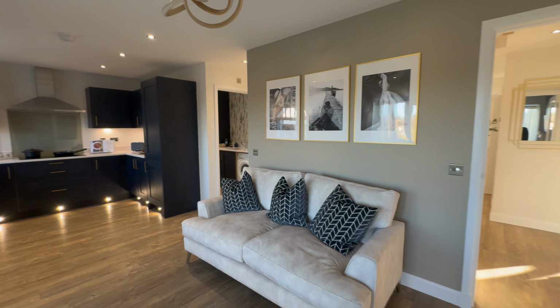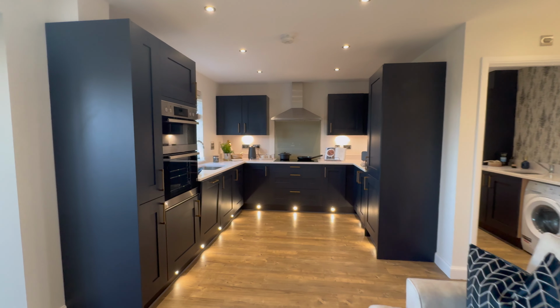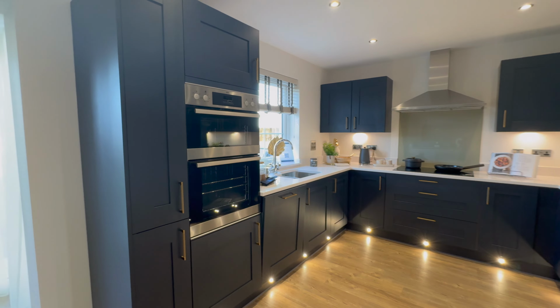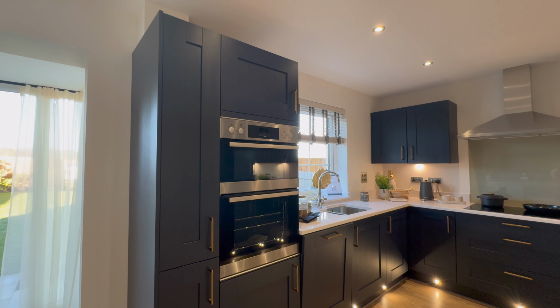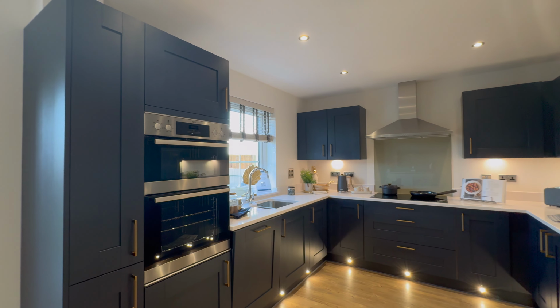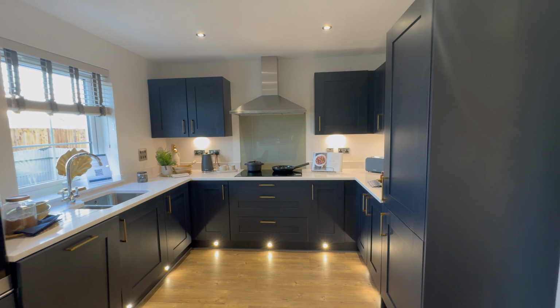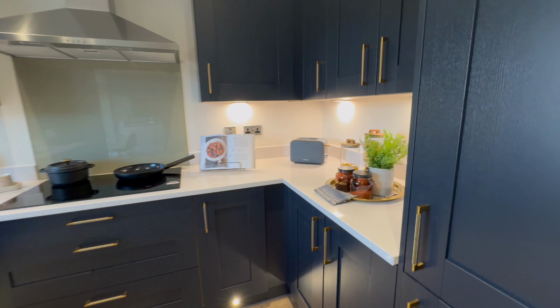What I would do is probably leave this space open so it gives you more room to move around in, or you could use it as the dining. And on this side, they've got the kitchen area, with the oven and the integrated units. They've got an integrated fridge, plenty of cupboard space, and I like the colours, they really contrast well.